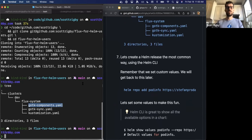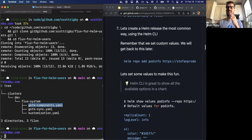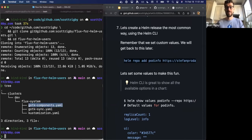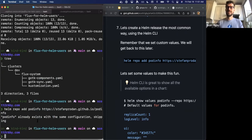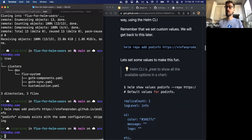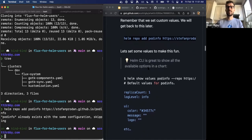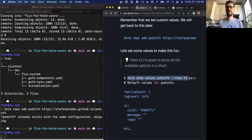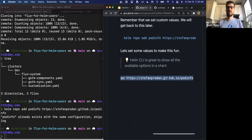Let's go ahead now quickly, and I'm going to simulate a Helm release. You probably have one or dozens or possibly hundreds in your cluster that you've made using the Helm CLI, either manually or through automation. And I'm just going to go ahead and use the podinfo chart, which installs this podinfo app that was written by Stefan Prodan as an example, because it loads quickly and it's good for demos.